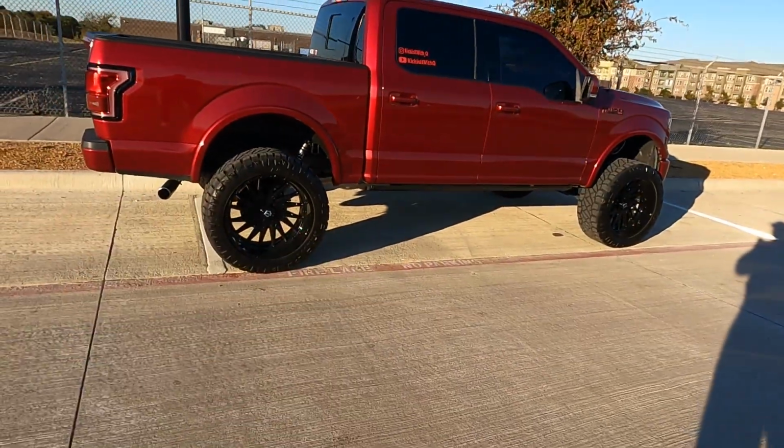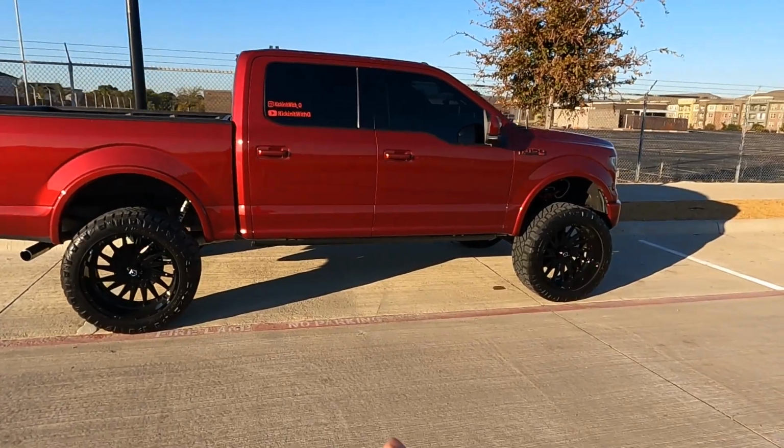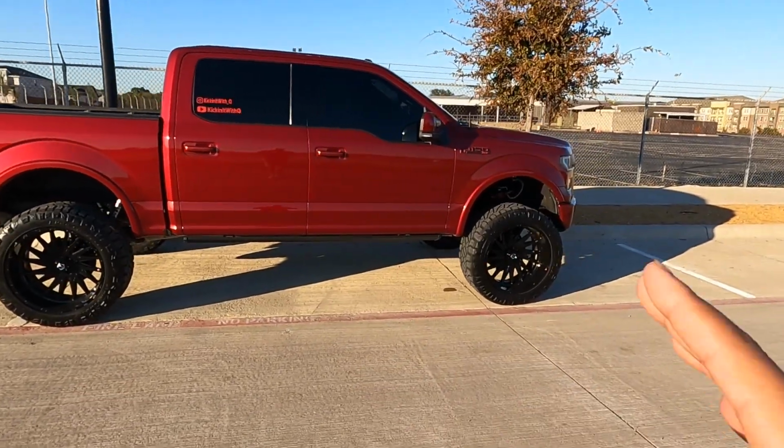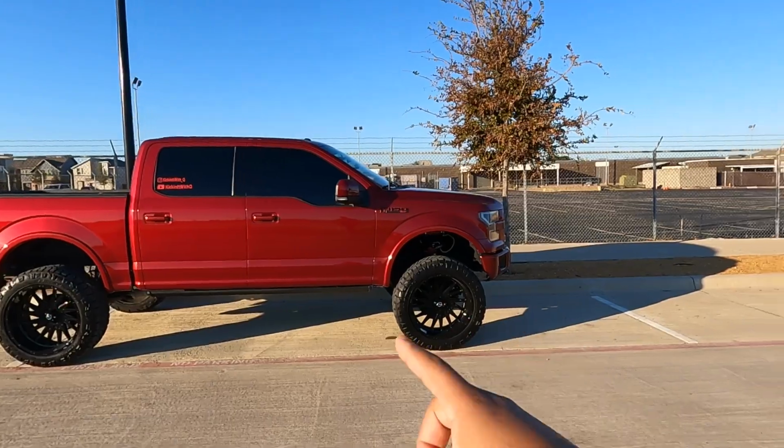The third and last thing, guys, is it's harder to find shops that can balance and rotate and mount 37s. With my particular setup, 24 by 12 and 37s, it's a lot harder to find shops that do it. Even my shop where I get all my work done, Hopper Motorplex, on my lifted truck, they're pretty good about it. They had to send my truck to their other shop down the street to mount and balance the 37 and 24. They were like, it's just a little too big for what we have.